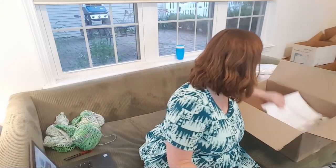Some people think it's rough. I don't. I think it's soft enough that this cowl is really soft. I was thinking I really want to make a blanket out of it. I think that that would hold up really nicely. But if you want something softer than Swish, which is superwash also, it would be a nice way to work.